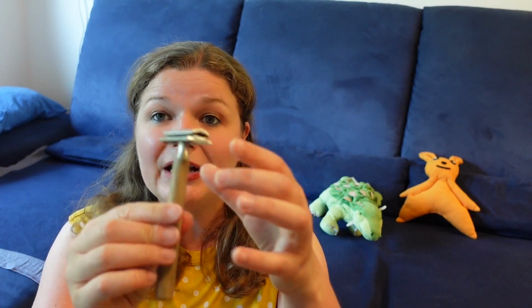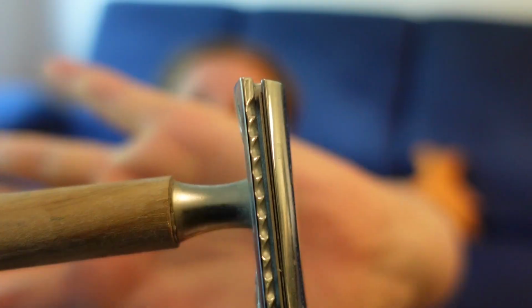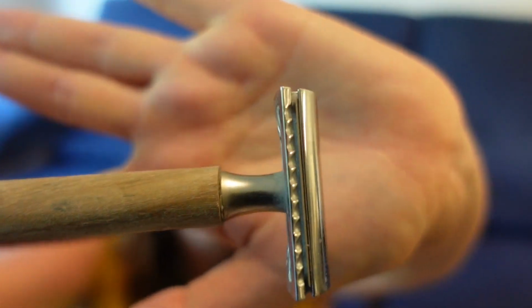By that time I had already thought about reducing my waste, and the razors were made out of plastic, and the surrounding thingy of the razor blades, you know, was surrounded by plastic. So I wanted to get rid of that, and I thought about a different version. And then I found these stainless steel razors. That's what it looks like. I would call this a dad razor because my dad had a razor like that.